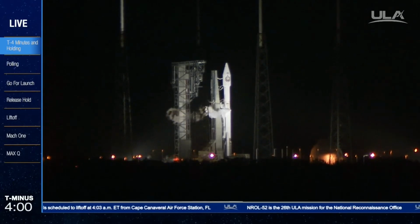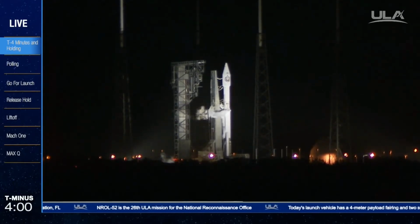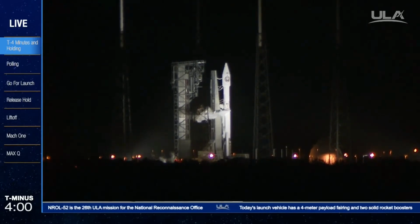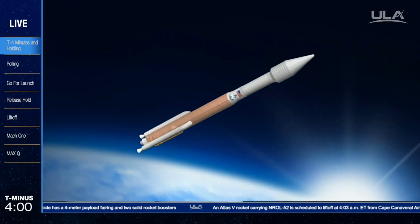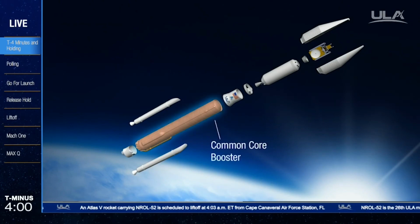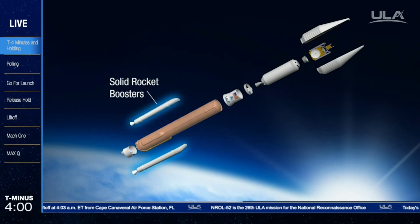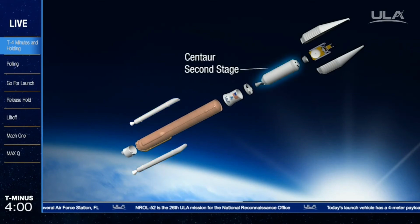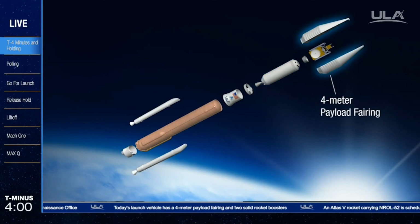NROL-52 is the 74th Atlas V mission and the 122nd ULA flight. This mission uses the Atlas V 421 configuration. Produced in Decatur, Alabama and Harlingen, Texas, the Atlas V 421 includes a common core booster powered by an RD-180 engine, 2 Aerojet Rocketdyne solid rocket boosters, and a Centaur second stage powered by an Aerojet Rocketdyne RL-10C1 engine. The satellite is protected during ascent by a 4-meter diameter payload fairing.